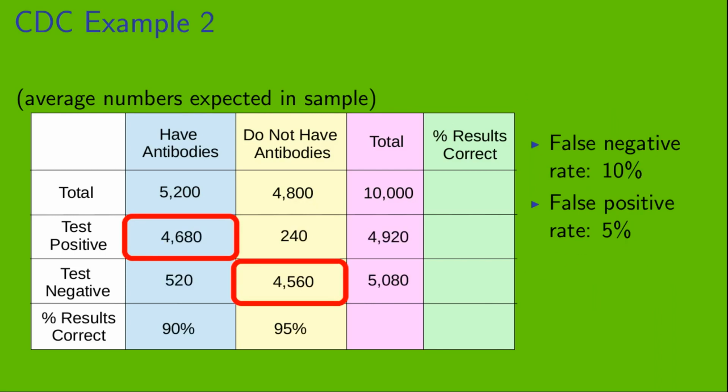Now, again, we have a false negative rate of 10%. This means that of the 5,200 that truly have the antibodies, 10% of them, or 520, will test negative. The other 90%, or 4,680, will correctly test positive. We also have a false positive rate of 5%. So this means of the 4,800 that do not have antibodies, 5% of them, or 240, will incorrectly test positive, while the other 95%, or 4,560, will correctly test negative.